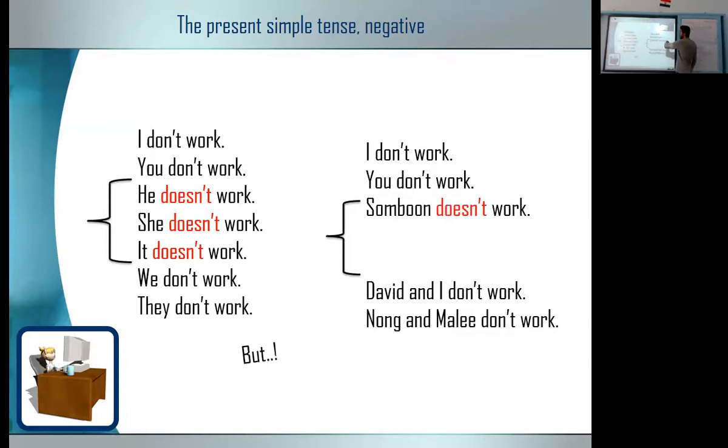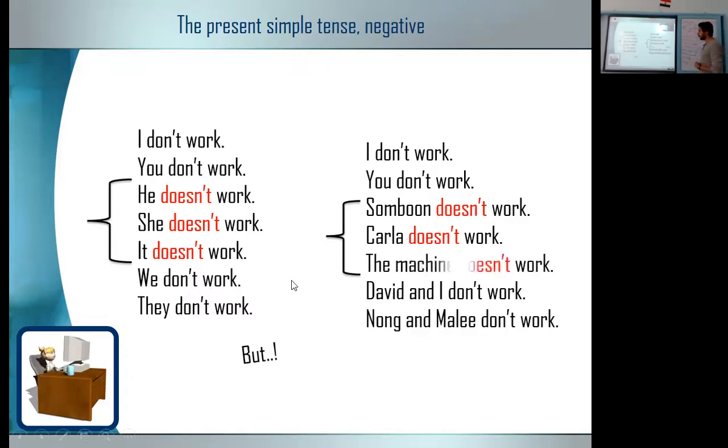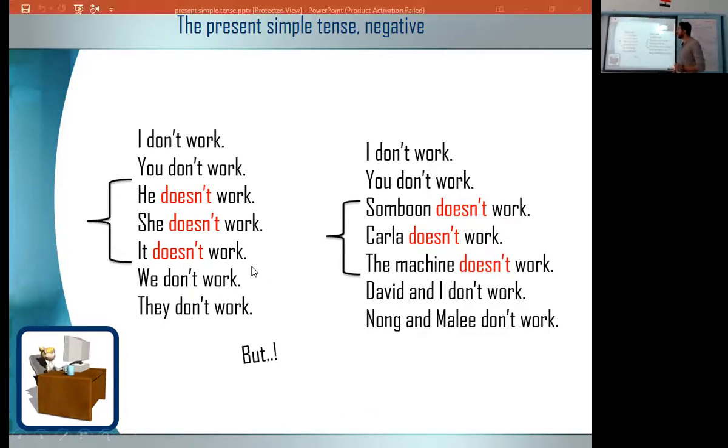Someone doesn't work. He doesn't work. Okay, with singular. Carla also doesn't work. Carla, she. Okay. The machine doesn't work. It's best for it. So with he, she, and it, I make the negative with doesn't, and also with singular nouns. And with the other four pronouns, and with the plural, I use what? I use don't. Like we said here: I don't work, you don't work, we don't work, they don't work, and David and I don't work. Noga and Melly don't work too. Next part.